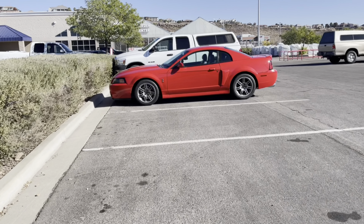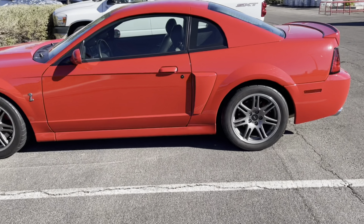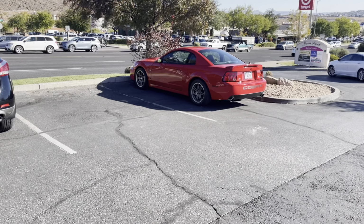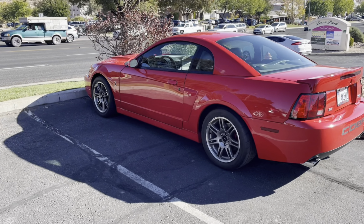You just do not see these, especially in this town, at least. You just never see a Cobra like this sitting around, so really nice. And I decided I'd go ahead and go to lunch and try out a deal they had in town. It was fun to take the Cobra around for the day.